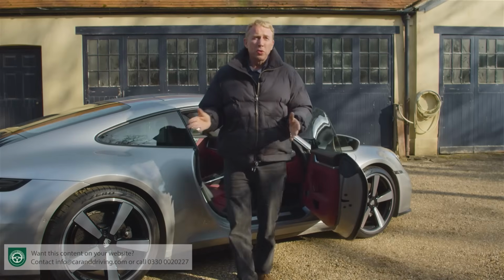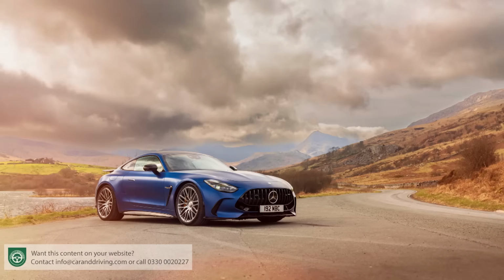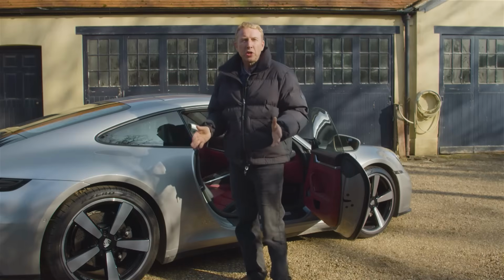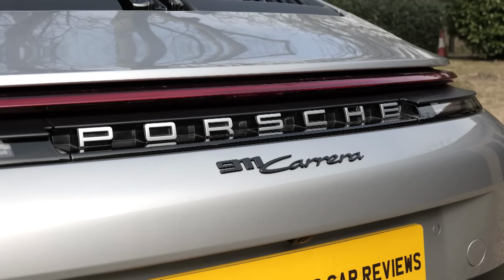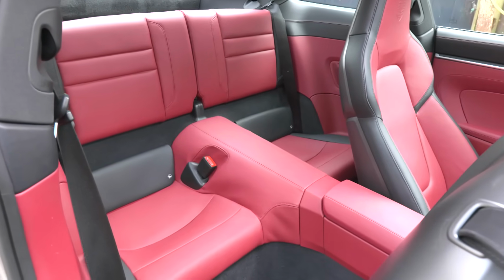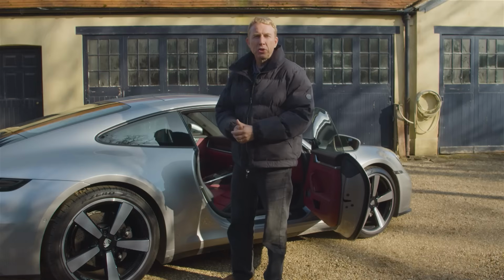With most rival supersports cars, Aston Martin's Vantage, the Mercedes-AMG GT and McLaren's GTS for instance, this is where we'd be finishing our tour of the cabin. But the 911 has its reputation as the most practical model in its class to uphold, hence the continued availability of 2 small rear seats, though these days you have to specify them as an option. Surprisingly, Porsche doesn't charge any extra for the privilege.